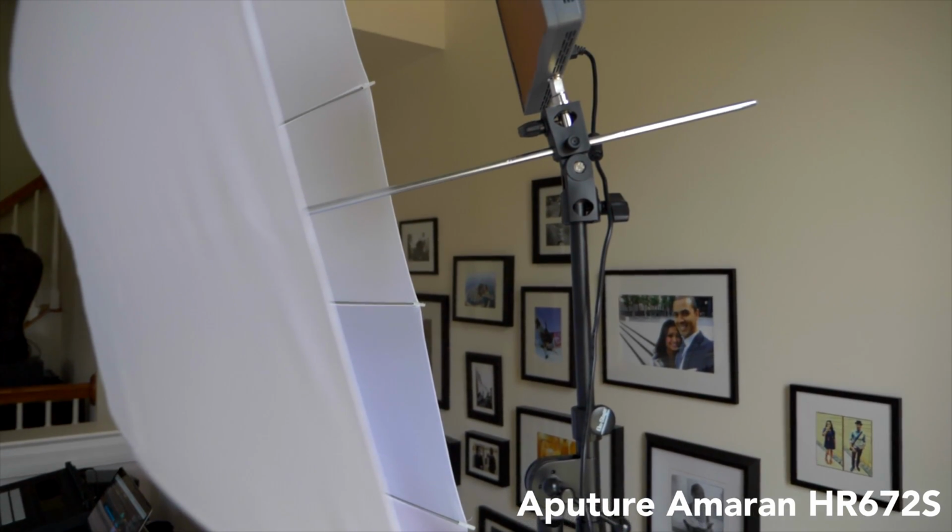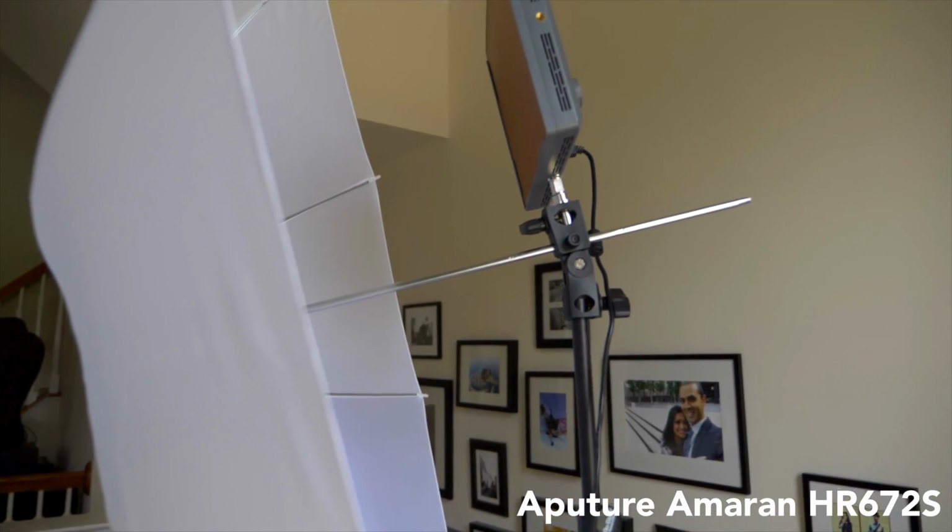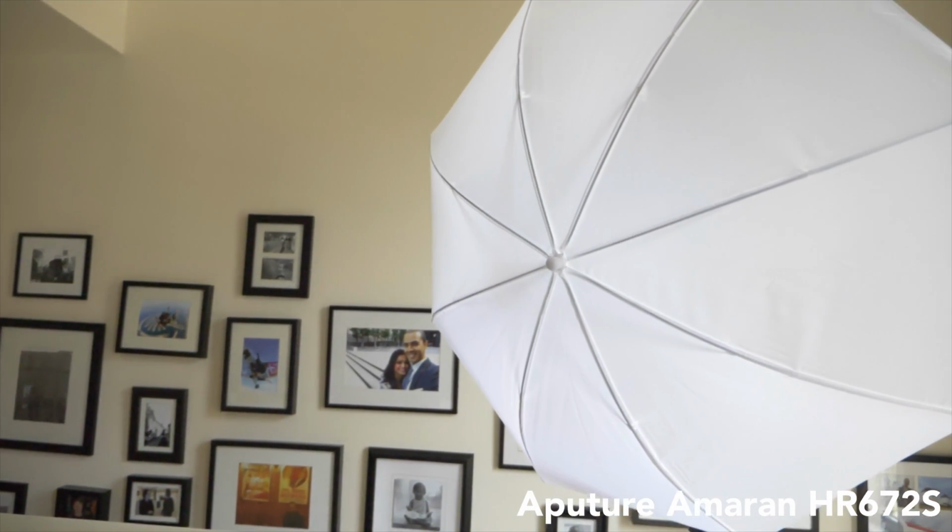I try to do most of my shooting during the day because the daylight is so much nicer than artificial lights. But sometimes when I do shoot at night, I use artificial lighting. I use LED lighting by Aputure. I have the large Aputure Amaran HR672S light panel with a remote.